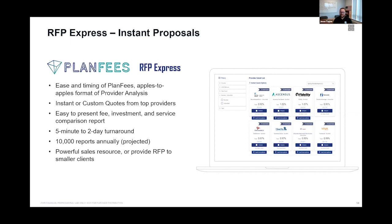And we look at it as, for advisors, a powerful sales resource when you're working with new business, or if you wanted to provide it to smaller clients where you maybe haven't provided them with a fee, a quote, or a comparison in many years.